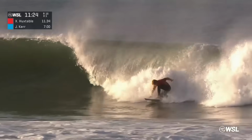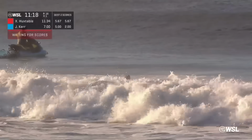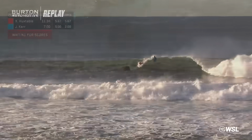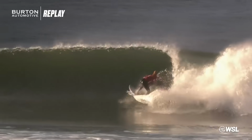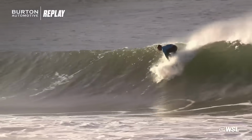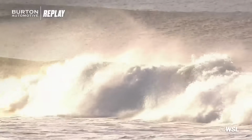Nice wall standing up. Couple of good hits on the lip. Gets the finish. It was fast work as that wave steamrolled across the sandbar. Check it out on the Burton Automotive replay. Little bigger this wave. Clicks that first turn, little mini airdrop, and the final turn there projects out, great tempo. This is Kersey. Josh Kerr here, Vaughan, and just trying to find a high impact turn there before the wave shut down.